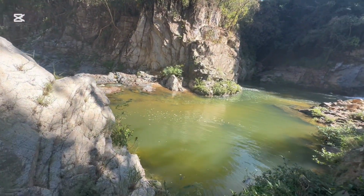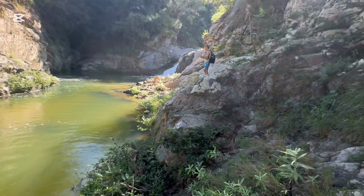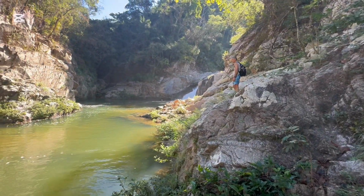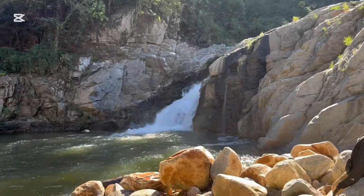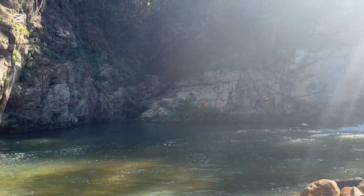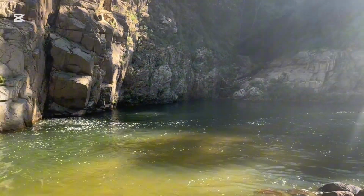We're all by ourselves. As I said, it was early December, and there's not a lot of tourists at this time of year, but come January, February, I think you're going to find a lot of people in this area. So here we are at the pool right beside the falls. It wasn't much of a hike to get there.